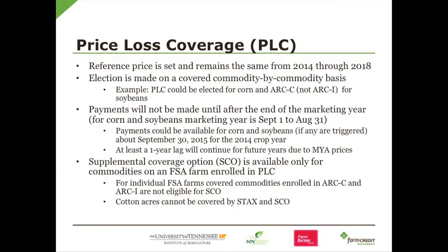Election is made on a covered-commodity-by-covered-commodity basis. You can do that with ARC County as well. With ARC Individual, that option is not available. If you choose ARC Individual, every covered commodity and all your generic base acres are enrolled in ARC Individual for that FSA farm.